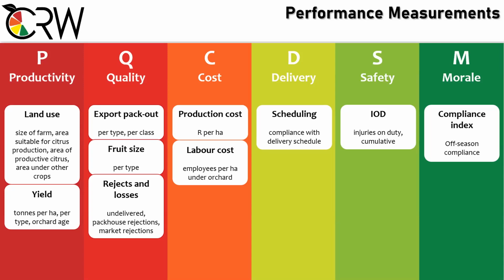And finally, morale. Morale seems a bit vague, maybe, but morale means that your people and your teams are completely engaged and switched on. And an indicator of that is that they are doing all the invisible things that will make a big visible difference when it comes to harvesting and selling. So the off-season compliance, the fertilizer, the pruning, the orchard sanitation, all those things will make a big difference to your ultimate performance.